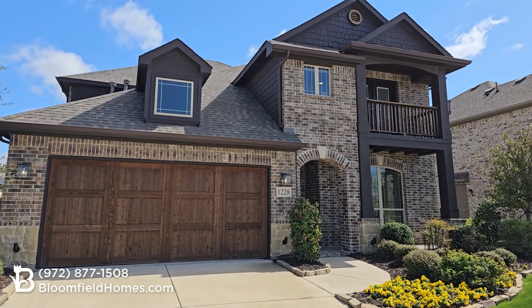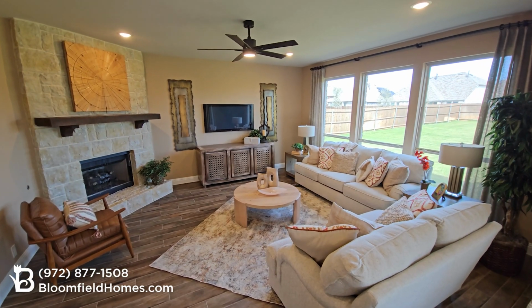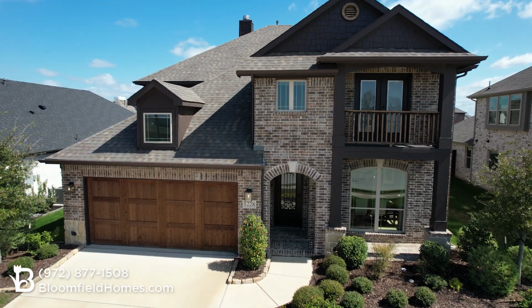This is the Dewberry floor plan from Bloomfield Homes, designed to meet your every need. The Dewberry is part of our Classic series with 4 to 5 bedrooms in 2,800 to almost 3,300 square feet. The home has several exterior options, some that even include a front balcony.